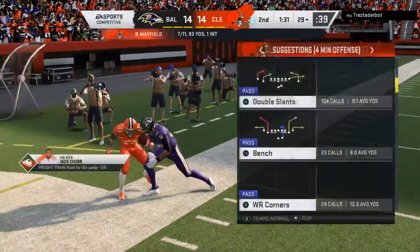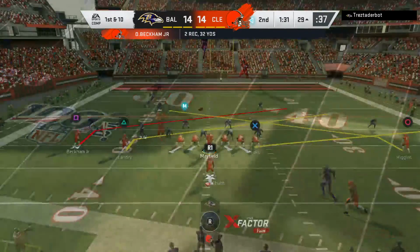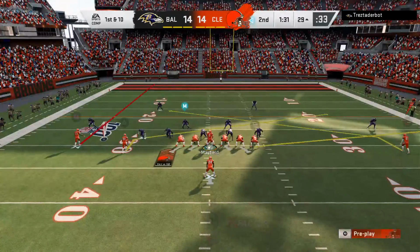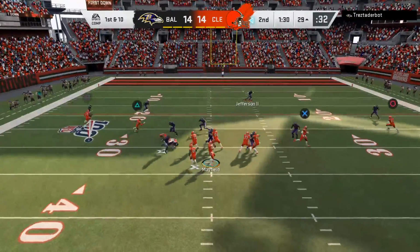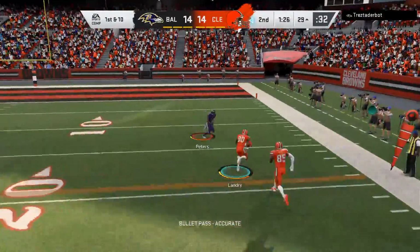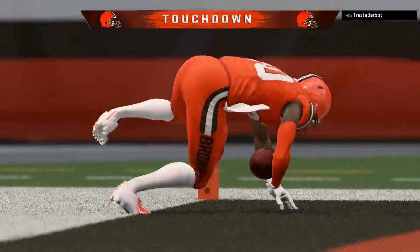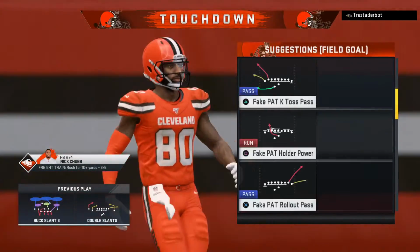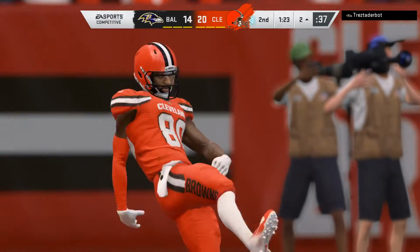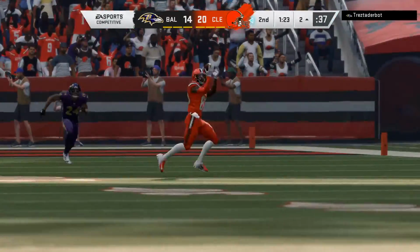Big yardage there for the Browns, 18. If you're going to blitz, likely going to leave you in man coverage with this guy, and that is less than ideal. It is, because just about any offense that has an elite receiver, if you blitz and have him in man coverage, you're going to him, even if he has an elite defender on him. And he is into the end zone. Touchdown, Cleveland. Jarvis Landry, 29 yards, and the Browns have taken the lead.